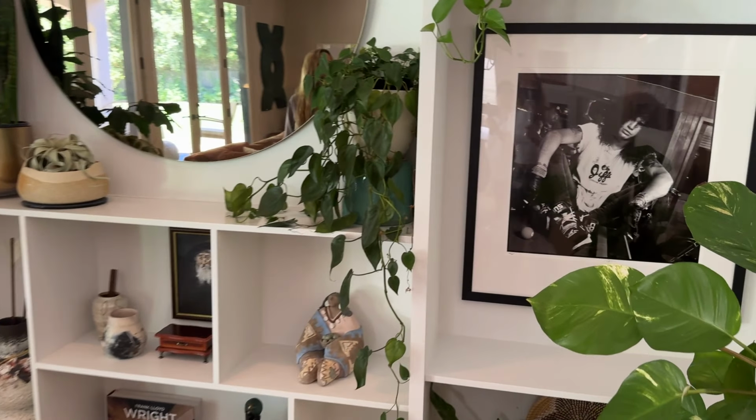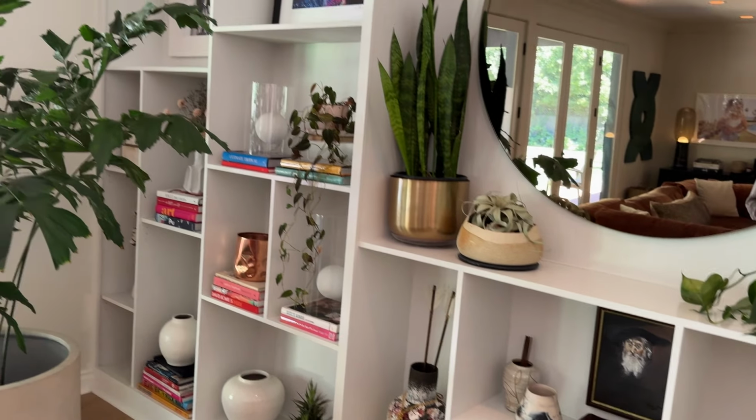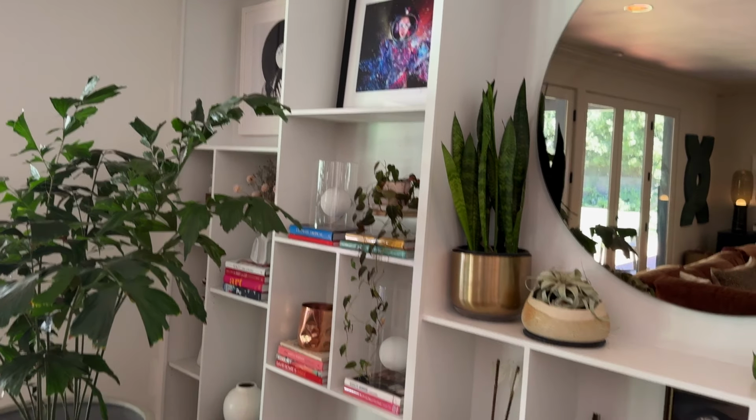Okay, Tish, while we're also on this wall, can you give us a little tour, because everything else on here is amazing. I love all this stuff. It's all really special.